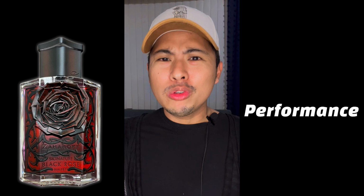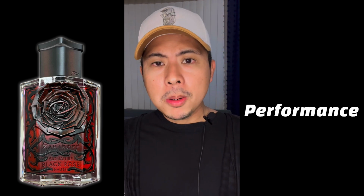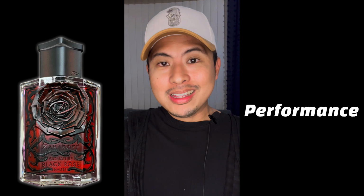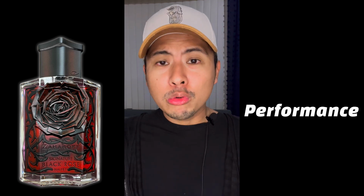I've gotten used to that when it comes to Zaharoff fragrances. Not super long lasting, but again, that intro to mid to dry down with that sensual rose incense gradient really makes this fragrance a complete fragrance, guys. So I like the performance, got no issues with that whatsoever.